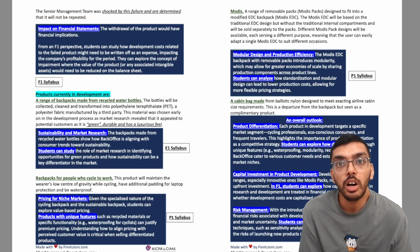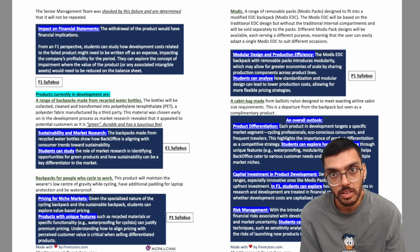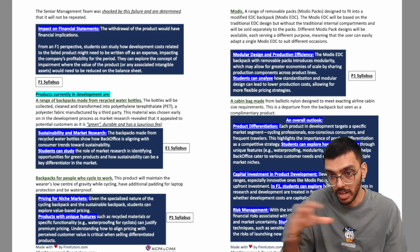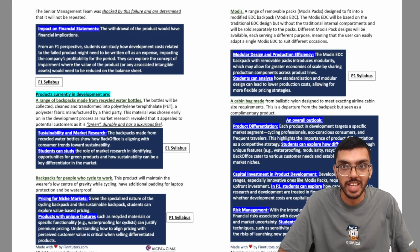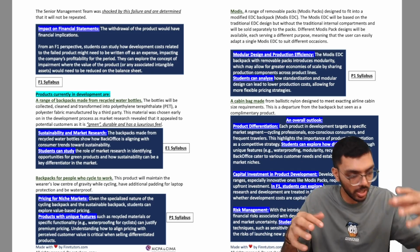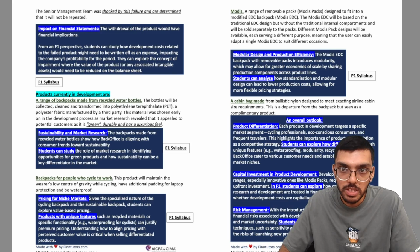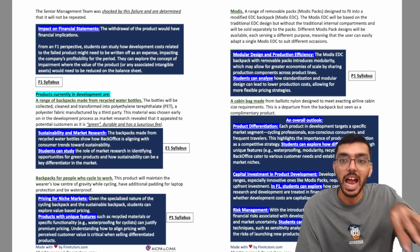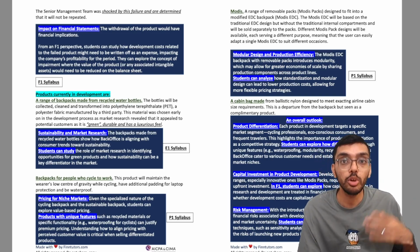Third, we have Modus, a range of removable packs designed to fit into a modified EDC backpack. So it's like removable packs for your EDC. Your everyday bags can have these Modus packs within them. The Modus EDC will be based on the traditional EDC design, but without the traditional internal compartments, and the packs will be sold separately. So if you want a bottle holder, you buy it separately. You make your own bag essentially. Different Modus pack designs will be available, each serving a different purpose, meaning the user can easily adapt a single Modus to suit different occasions. You're carrying a water bottle, you add the water bottle holder. You're carrying a laptop, you remove the water bottle holder and add a laptop holder. For example, this is what's in creation.